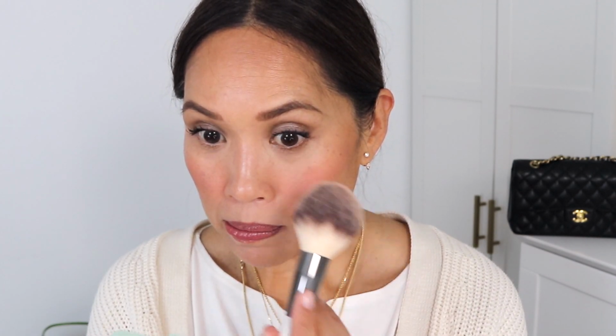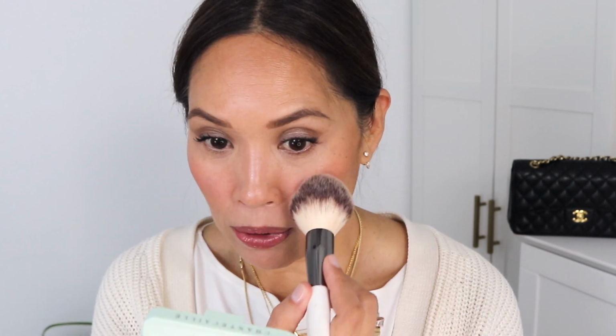I know it's a limited edition, but it's got both a little bit of glow and it's going to perfect a bit. This is a daytime look that you saw in the favorites video, but now we're gonna go ahead and transition this to an evening look using the same palette.